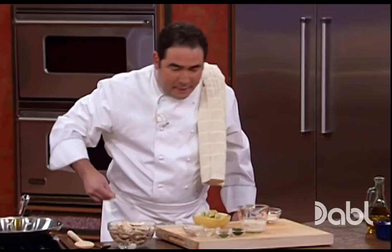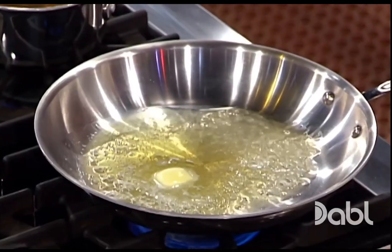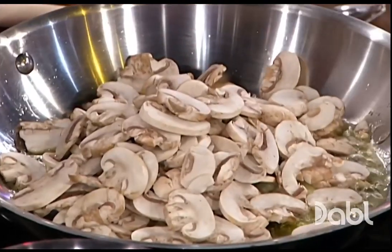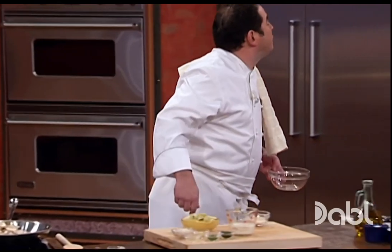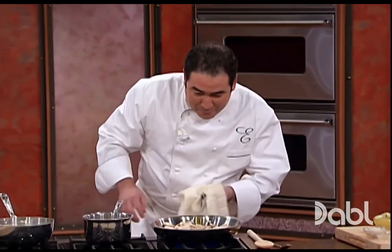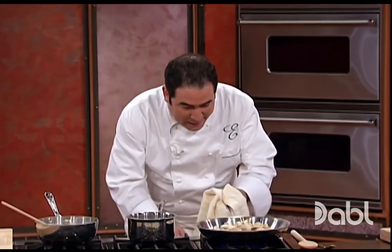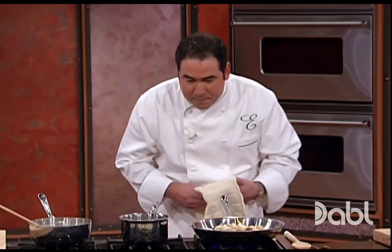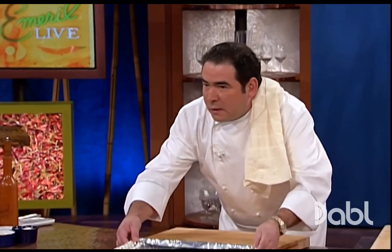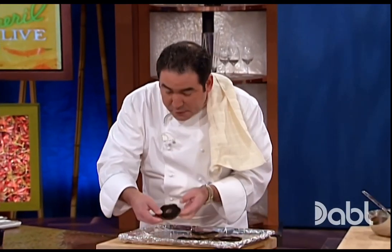Then I'm going to season that. And now I'm going to add sliced mushrooms to this. Those wonderful mushrooms from Pennsylvania. Now, once we got that going here, we're going to turn the fire up. The mushrooms come out of the oven, the portobello mushrooms. They're like fork tender. See?